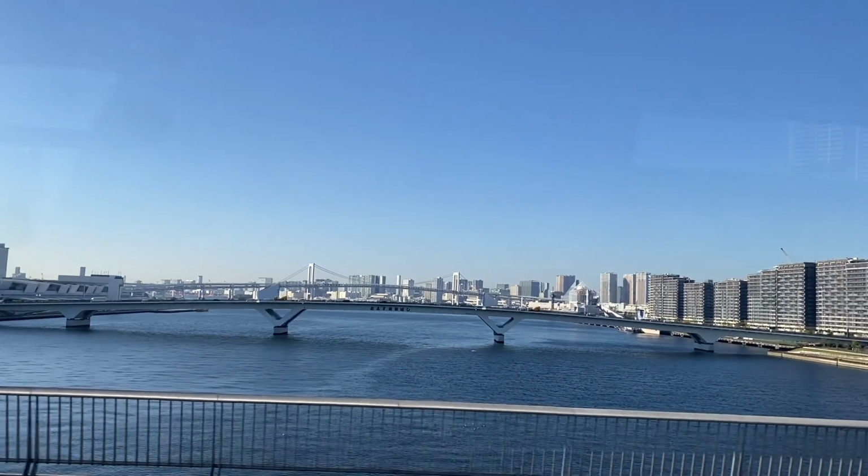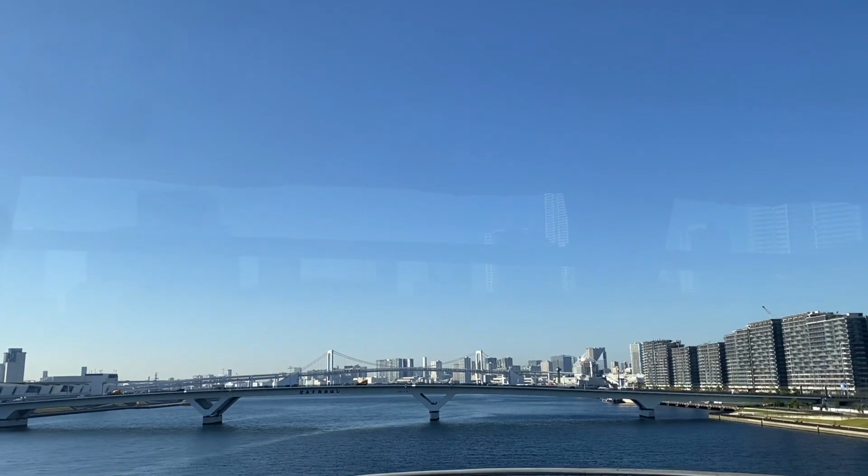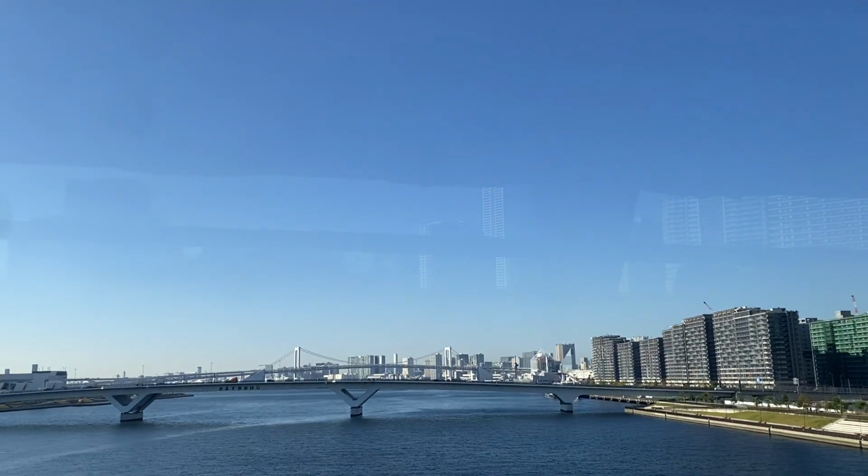To the left-hand side is a big bridge called the Rainbow Bridge. Yes, its original name is Tokyo Rinkai.